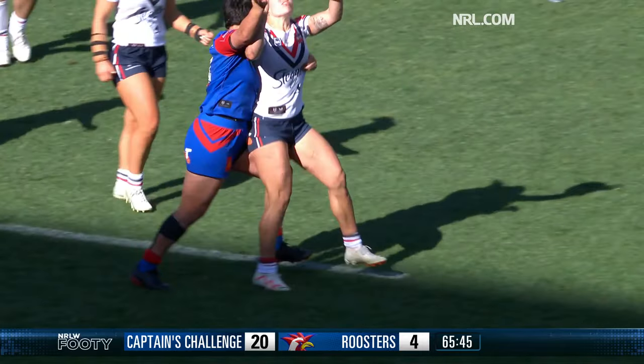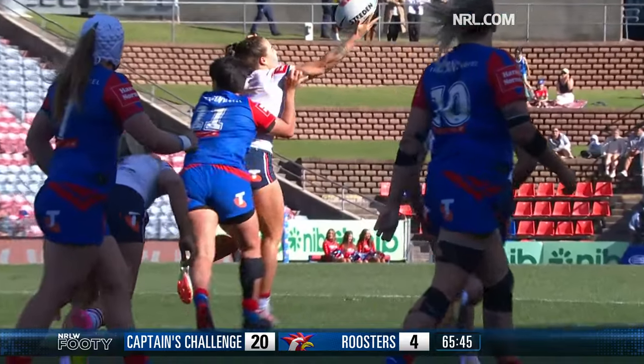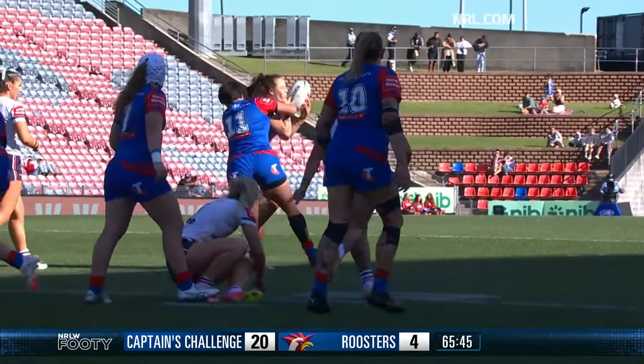Isabel Kelly. The right hand of LeSean plays at the footy. Just looking to see if there's a knock on by Newcastle in this play or if the Roosters have possession of the ball.